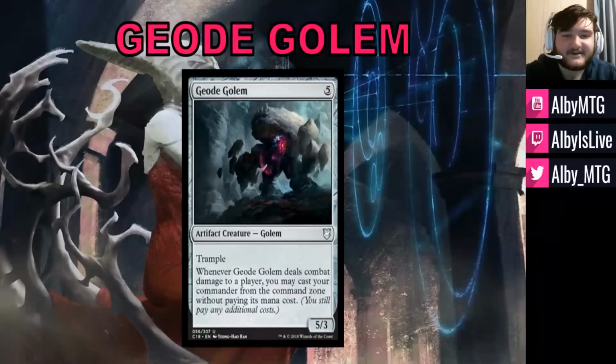The next card we have here is again what appears to be a future Commander staple. This is Geode Golem here. This was Cheshire Plays Games' preview card, good friend of the channel. He got to preview this very cool card, which allows you to do some pretty busted things if your commander is a more expensive one.